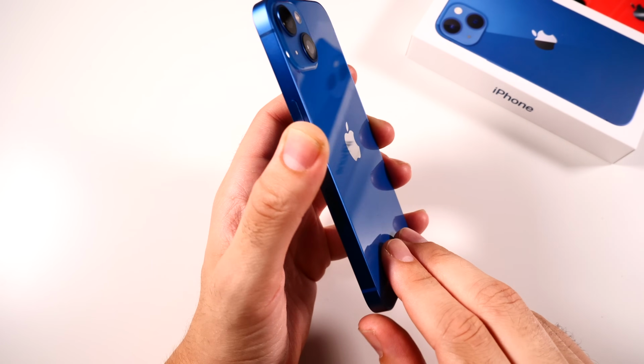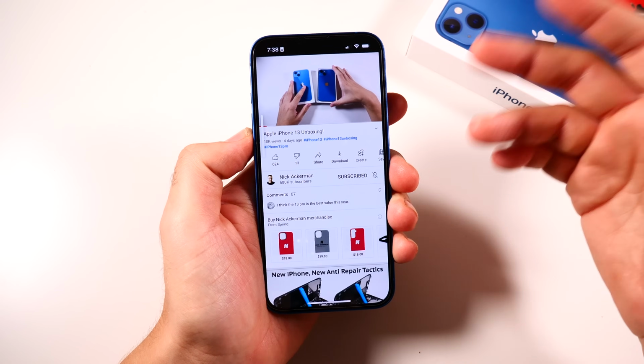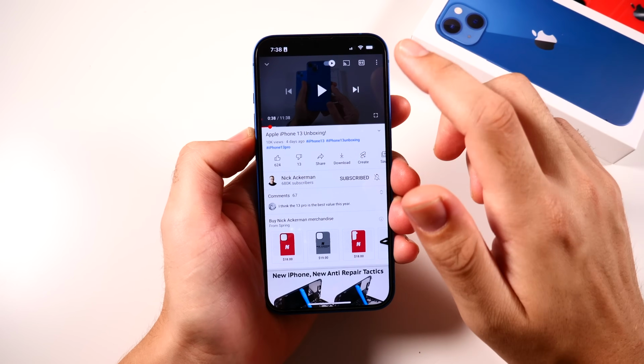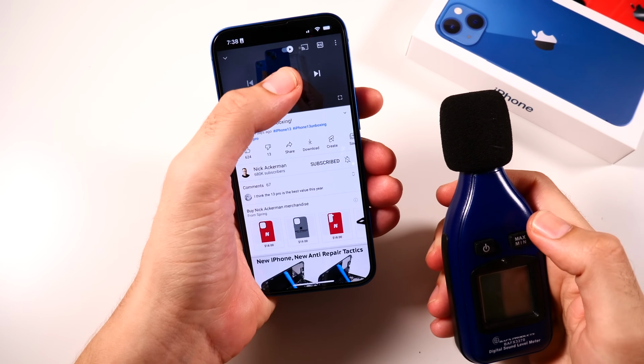Now, when it comes to the overall audio quality of this phone, I gotta say it's also darn good, as you would expect. The audio got corrupted, so I'm not gonna peel the tabs off for this one right here. So let me go ahead and showcase to you. Very loud, crisp, what you would expect from this phone. Let me go ahead and bring out my sound meter. We'll take a look at the actual volume.